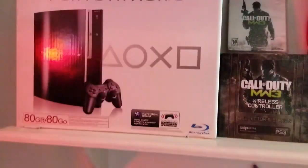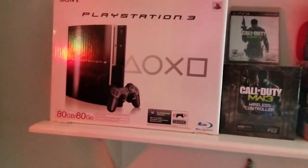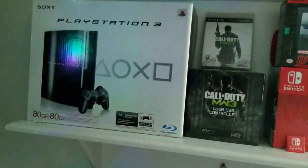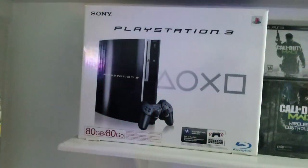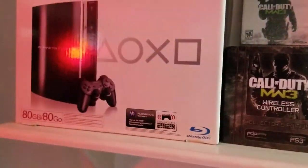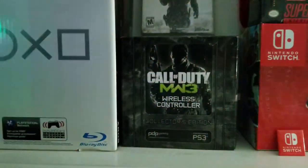Next up, the PS3. This is the fat model that's backwards compatible with PS2 games. And yes, I got that out of the dumpster years ago. Nothing was wrong with it. The system is beautiful. I don't know why they threw it out, but I've had that for years now.